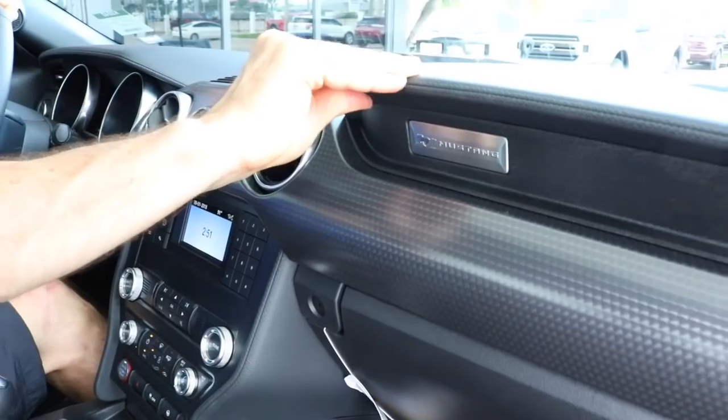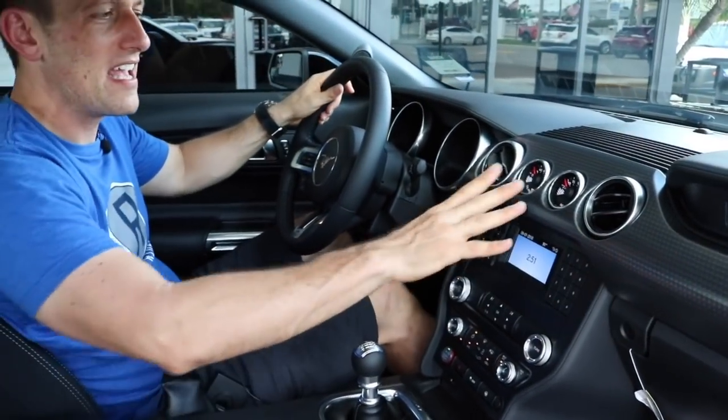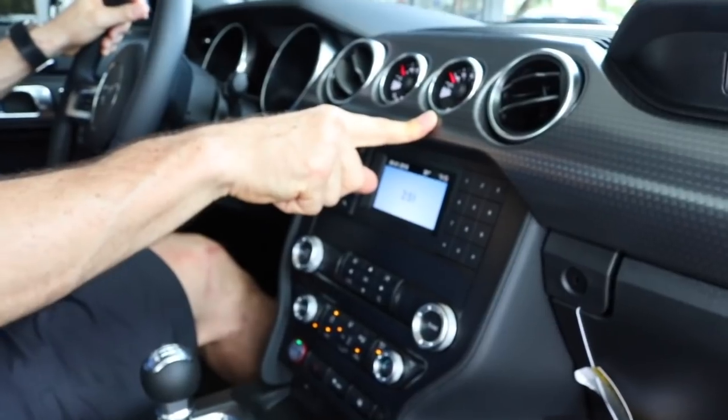But at the end of the day, I think with the softness up here, this is really just going to look good, and you're not going to worry about what it feels like. When it comes to the way the gauges are set up, I like that on the performance pack you get oil pressure and vacuum as well.